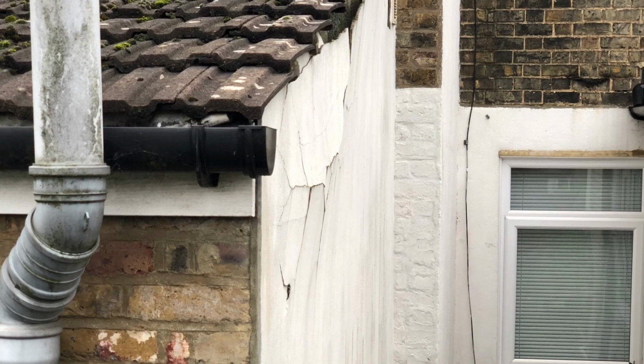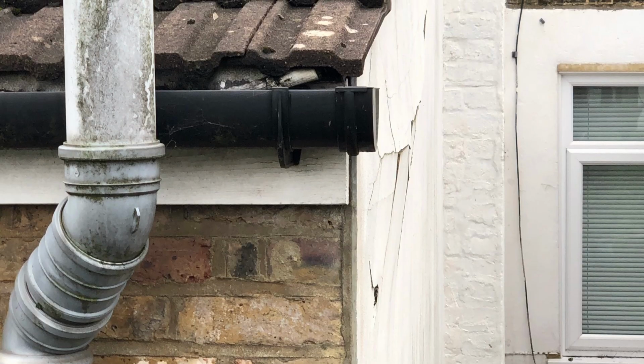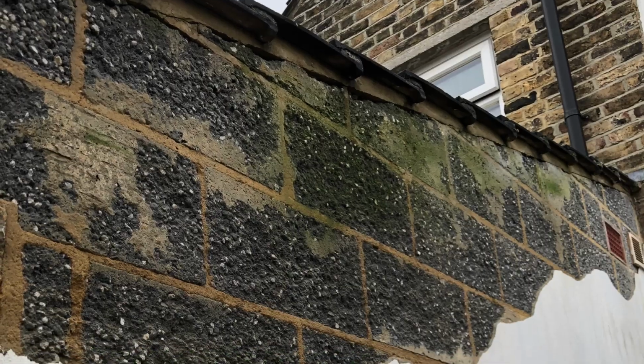Okay, so I'll put a few pictures up right here so you can see what the wall looked like before it was rendered and after.